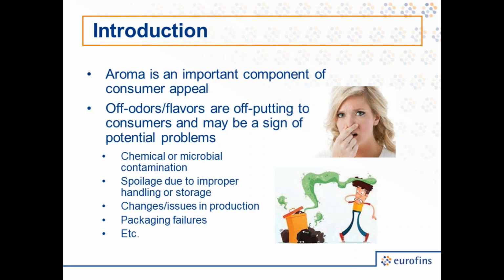As well, another source of off-flavors and odors is related to this, and this is spoilage due to improper handling or storage. So for example, if a product is stored at too high a temperature, this can accelerate spoilage. So this spoilage can be microbial related, as I've mentioned before with microbial contamination, as microbial spoilage can result in the formation of off-odors and off-flavors.